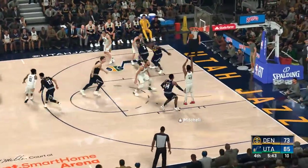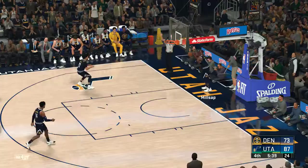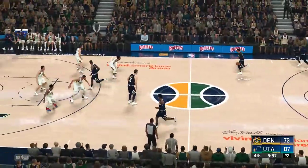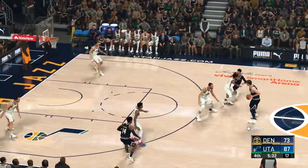Pass to Mitchell. Shoots from 12. Good. He hits the jump shot. Mitchell's got 21 in the game. How impressive is the catch and shoot game of Donovan Mitchell? I'll tell you, you better be there on the catch or he's going to make you look silly.